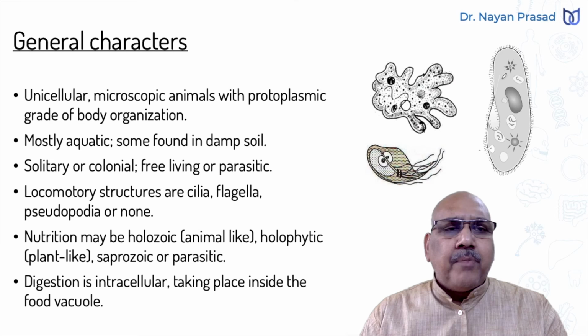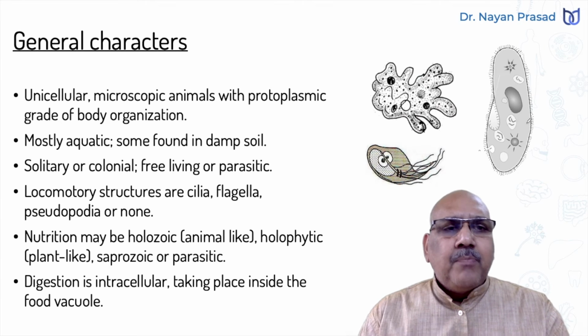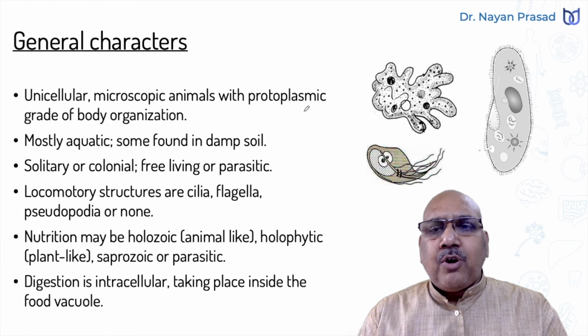See the body of amoeba or paramecium. Inside their body we see nucleus, contractile vacuole, food vacuole, cytoplasm. These are all collectively called protoplasm. Protoplasm is said to be the physical basis of life, and here the life activities are performed by the same protoplasm. So this is called the protoplasmic grade of body organization.